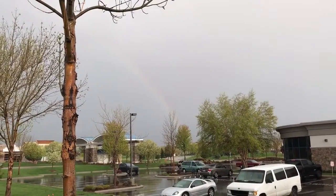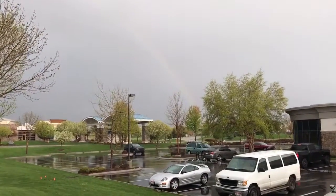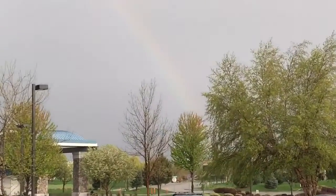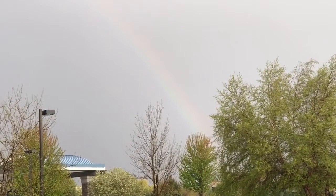Should be a pretty good one if we can get a little bit more rainfall going, sunshine going rather, into the rain. It's just a little piece right through there. Let's see if we can do a little zooming action. You can see right there a little better with the colors. Now that it's getting a little brighter back to the west. Not a full arc yet.